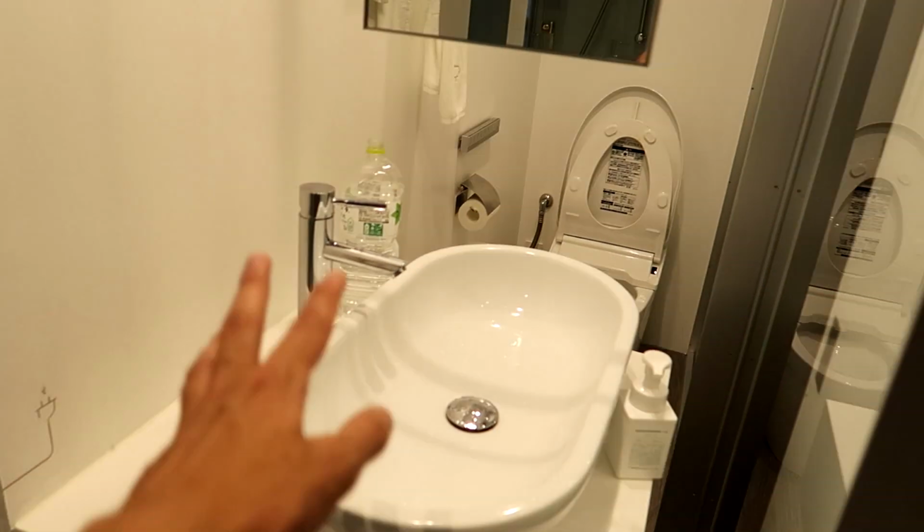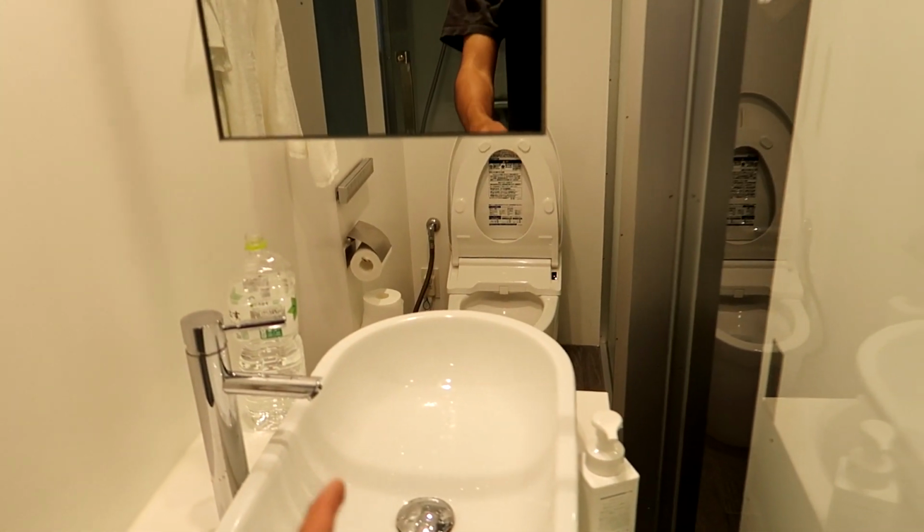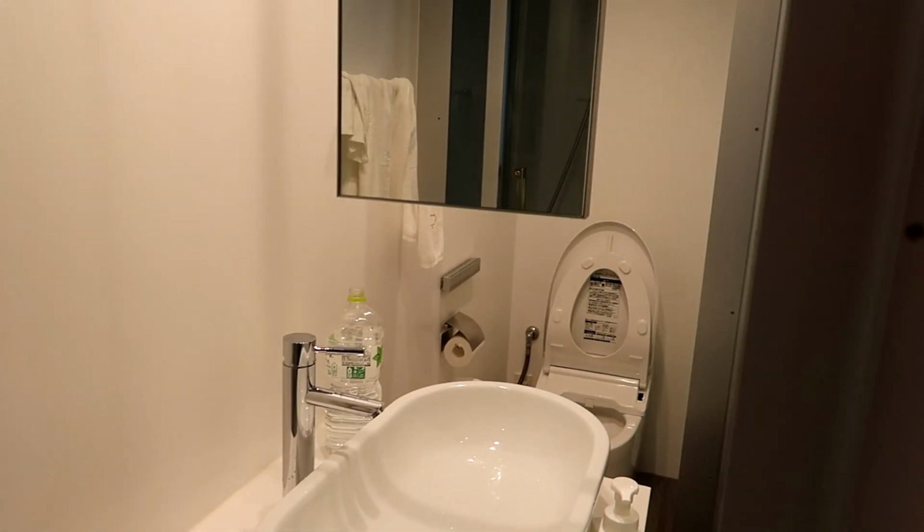And yeah, this is that side of the sink. And you don't get privacy if someone's in the shower, but the shower does fog up. So it's a really cool wash setup. Never seen anything like this before. That's basically the room tour.